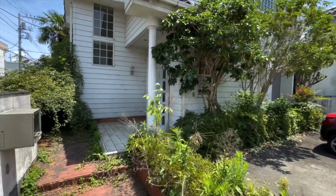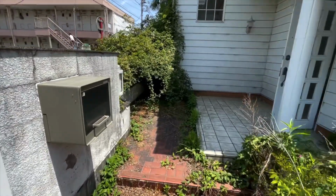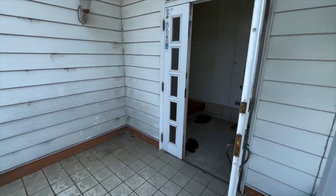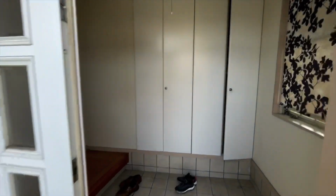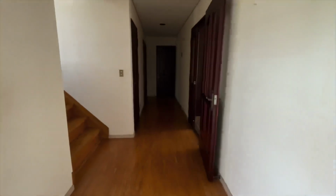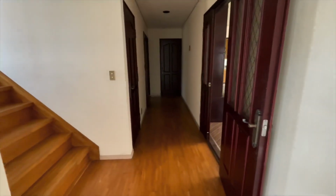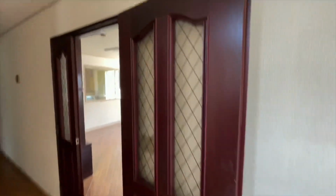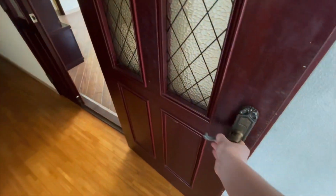What's up, everyone? I call this one Beach House Mansion. You will see why. It's very large. Big shoe closets in the entryway. The power's out, so no lighting. Mostly hardwood floors. Really cool doors like this through the whole place.